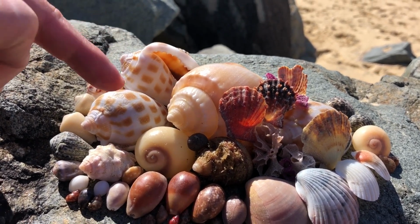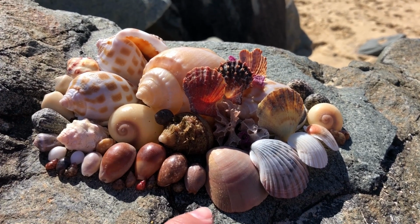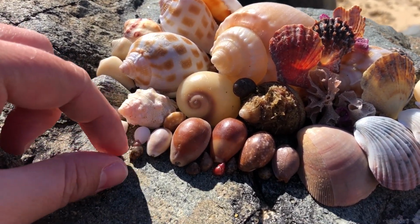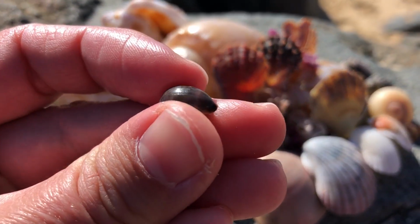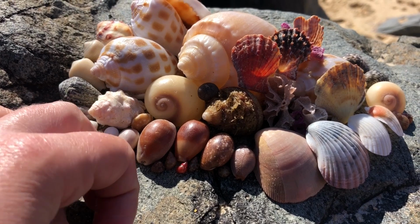I found a lot of bonnets today, lots of scallops. Definitely a lot of scallops, lots of bivalves, only a few cowries. And probably a special mention goes to the only shiny cowrie that I found. It was literally the first one I picked up. It's just the little graceful cowrie.